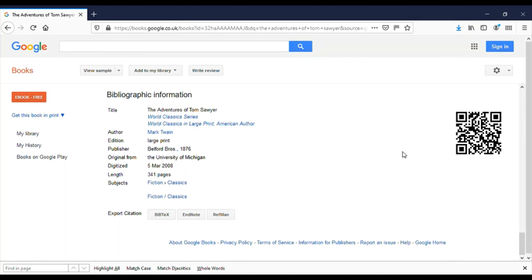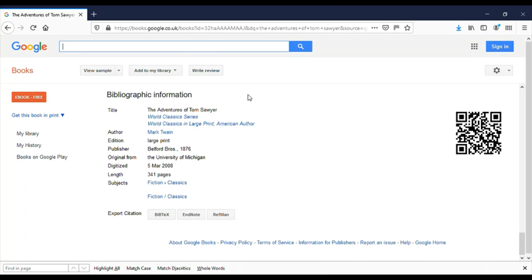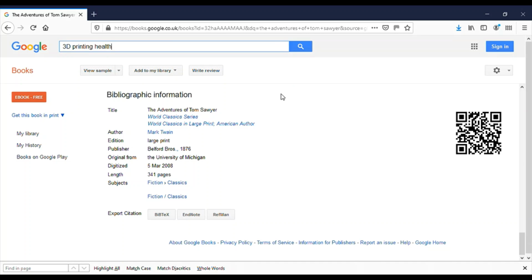The next thing I want to show you is how you can use keywords and phrases and search for those within books. So you don't need to just search for titles of books. So for an example, if I was looking for 3D printing in healthcare or medicine, I could just search for those keywords. I don't know at this point what titles are available, but this is going to help me find them.